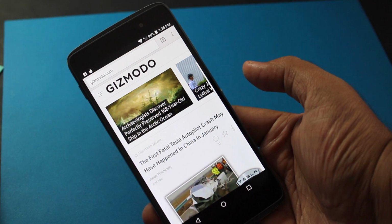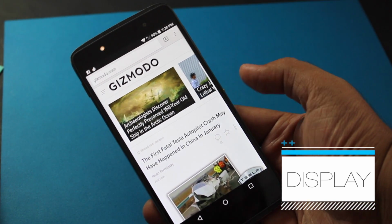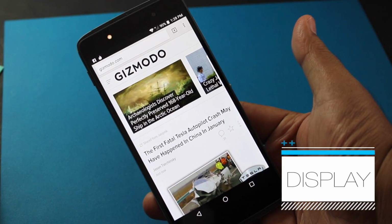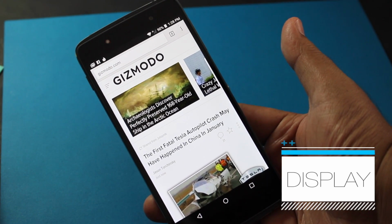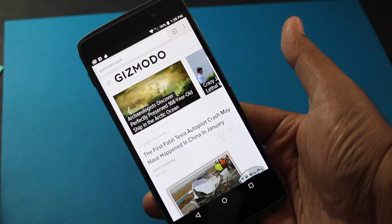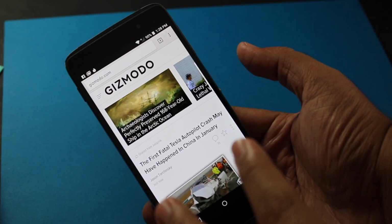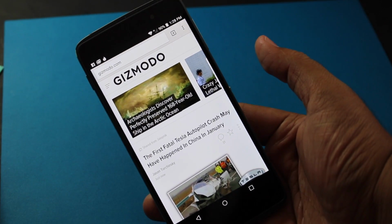The display on this is a 5.2 inch 1080p, and it's gorgeous. It's a gorgeous display. Text looks beautiful on this. Videos look beautiful on this. If you're looking at it in the sunlight, because it's an IPS 1080p panel, you're able to use this device in the sunshine and you'd have no problem.